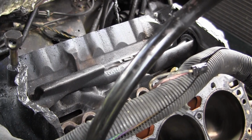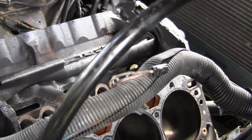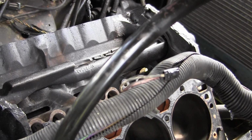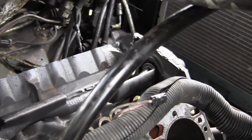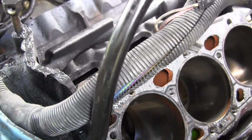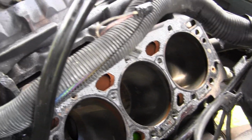So I'm going to carry on with preparing to get this engine out in this video diary, and I'll be removing the AC core and the upper radiator support, and pulling the starter and who knows what else, the engine mounts. So I'll be working around it, so I'm not going to video everything, but I thought I'd tell you what I plan to do.